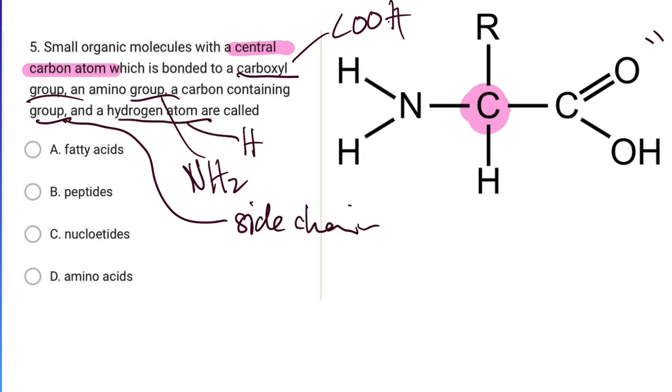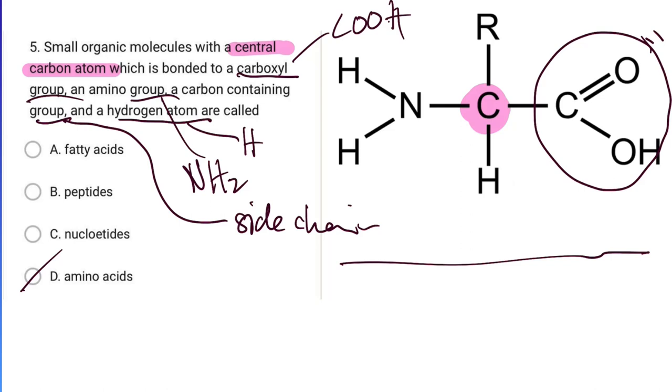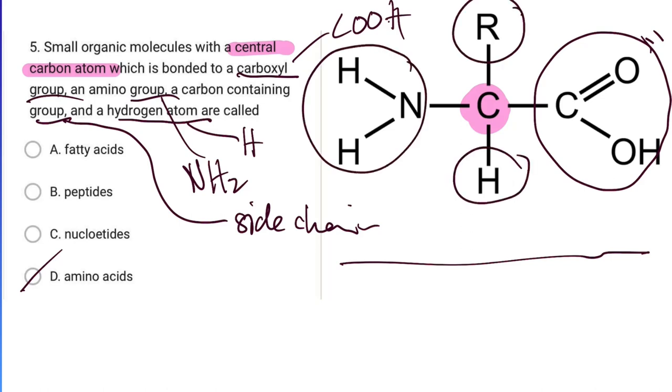Hydrogen atom is hydrogen. So here it is clearly indicated that it is an amino acid. Okay, amino acid. Make sure you know the structure of amino acid. Then actually the question already directly describes the answer. Okay, you can look at this structure. Which one? Okay, we have the carboxyl group, we have the amino group, R is the side chain and hydrogen. So, it is amino acid.